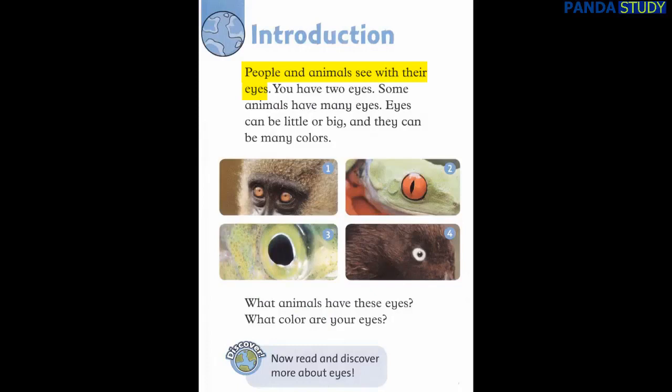People and animals see with their eyes. You have two eyes. Some animals have many eyes. Eyes can be little or big, and they can be many colours. What animals have these eyes? What colour are your eyes? Discover! Now read and discover more about eyes.